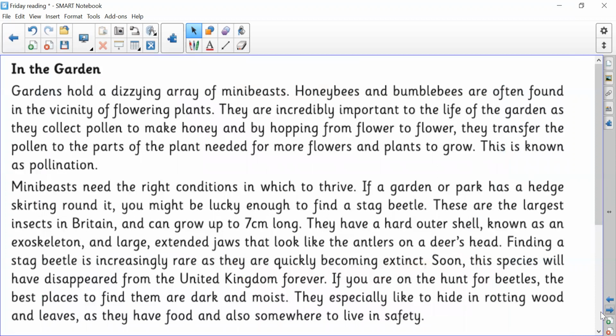In the garden. Gardens hold a dizzying array of minibeasts. Honeybees and bumblebees are often found in the vicinity of flowering plants. They are incredibly important to the life of the garden as they collect pollen to make honey, and by hopping from flower to flower, they transfer the pollen to the parts of the plant needed for more flowers and plants to grow. This is known as pollination. Vicinity, by the way, just means in the area of, so where the flowering plants are, okay?